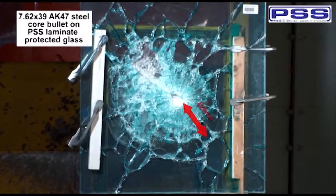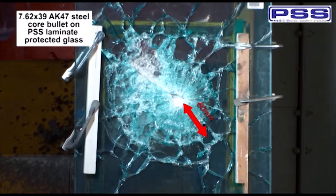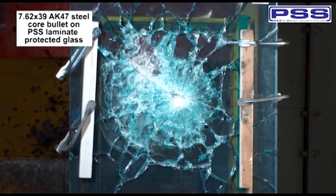For this next test, the stakes are getting higher as the test centre prepare a third bullet in the same piece of glass. Will the bullet penetrate now? As you can see, the third shot's gone into the glass, again 60mm away from the centre. The glass and the laminate have held all three shots, and there's no penetration of the bullet through the laminate. 3 bullets into one piece of glass and still no penetration.